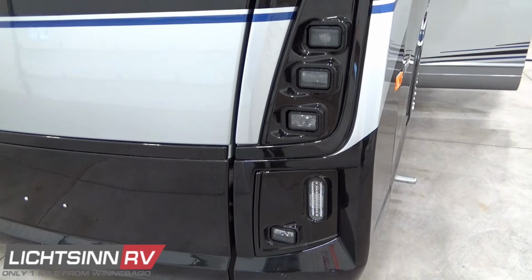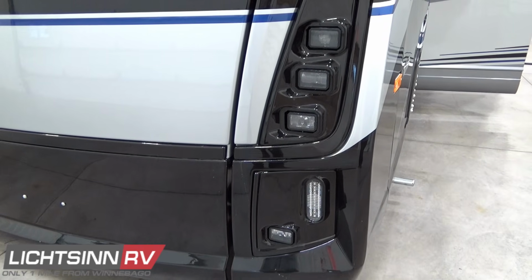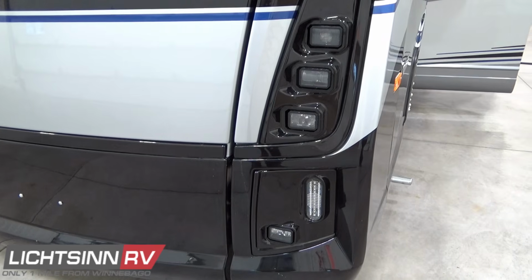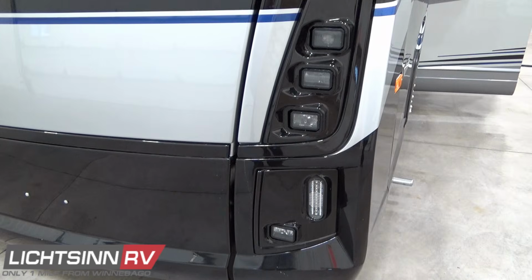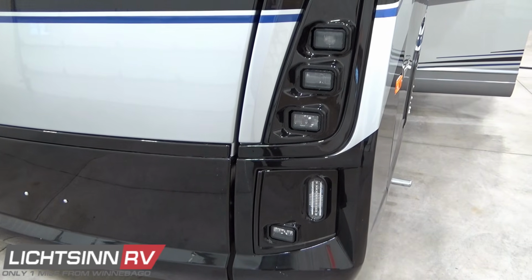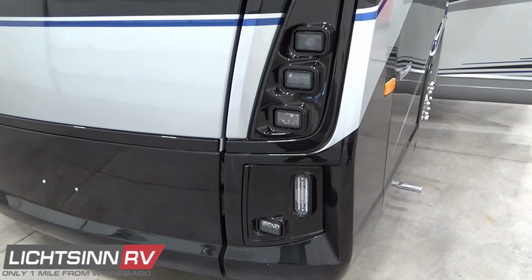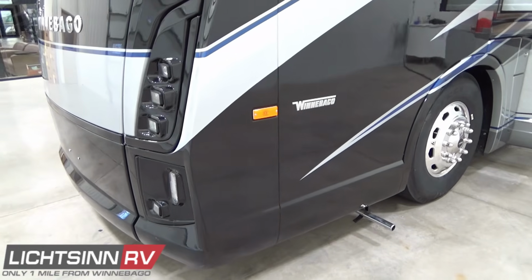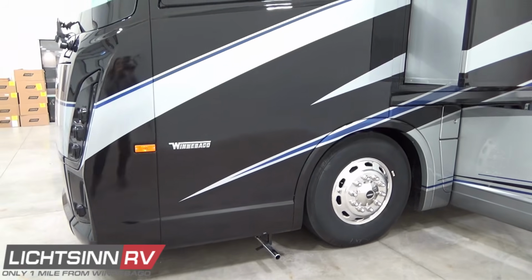A great zoomed-in shot here of the high-performance LED headlamps with the fog lamps integrated down below. Again, this entire front end is a one-piece composite that runs behind the driver and passenger and includes the acoustic closed-cell high-density foam for superior quiet performance in travels, but also while living. You can see the chrome tip for the Cummins Onan generator in the final production model. That will be flush to the front end.